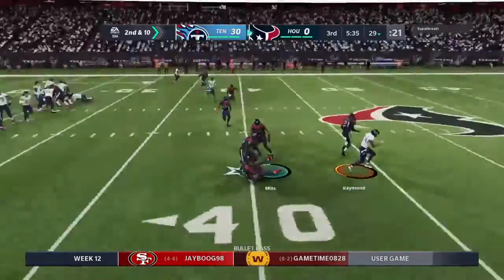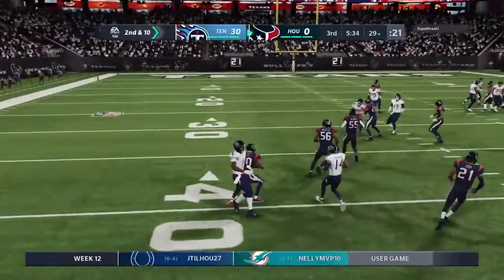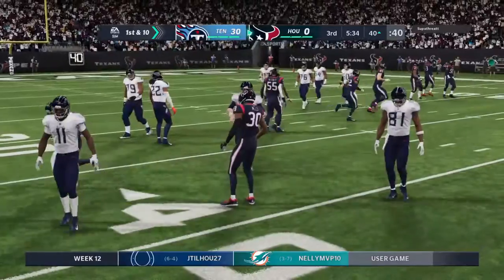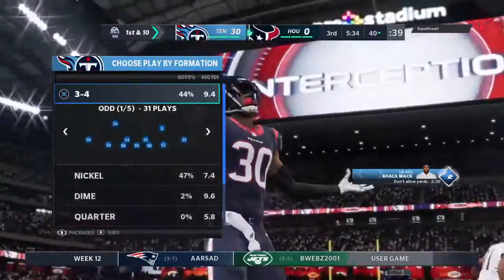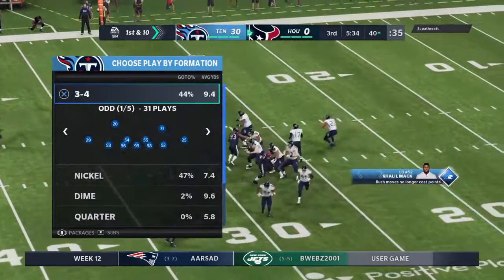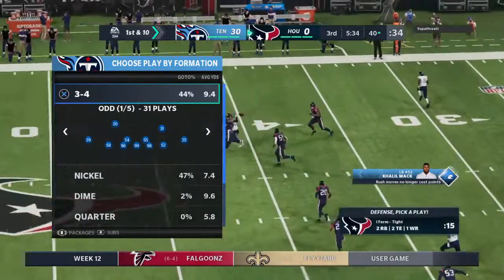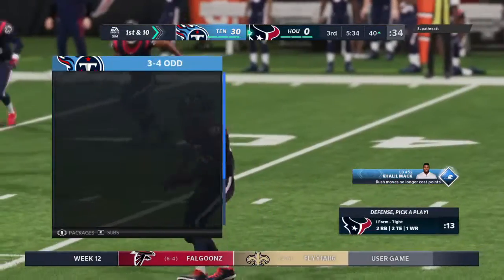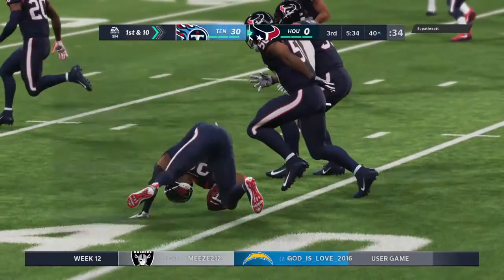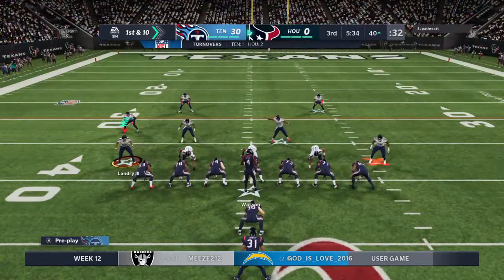Tannehill into double coverage, and it's intercepted. Picked off by Jalen Mills, and they are going to set up shop at the 40-yard line. This interception will go on the record of the quarterback, but as a receiver, you've got to understand where you are in the field. Middle portion, you know it's going to come in hot. Square your body to the quarterback and be ready to make the catch.